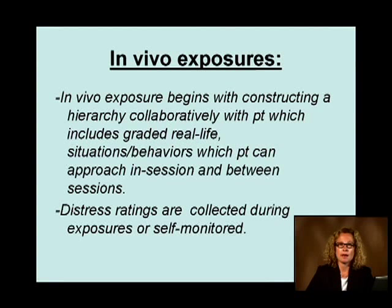In vivo or real-life exposures also begin with constructing a fear hierarchy collaboratively with the patient. This type of hierarchy includes creating a real-life, graded anxiety-provoking situation or behaviors which the patient can approach in session or for homework between sessions. Distress ratings are collected before, during, and after exposures.